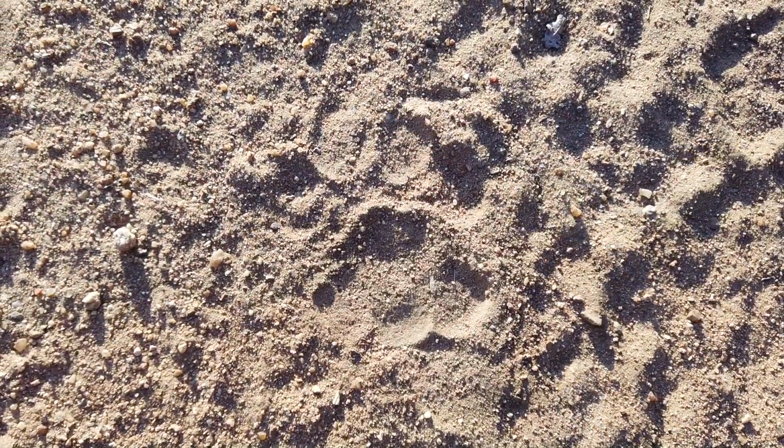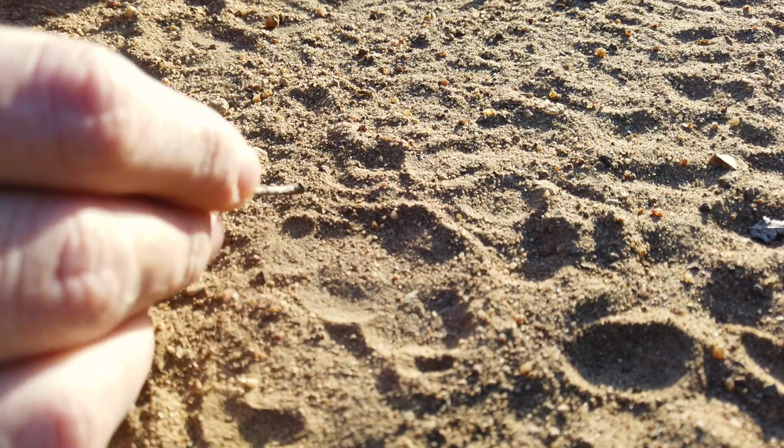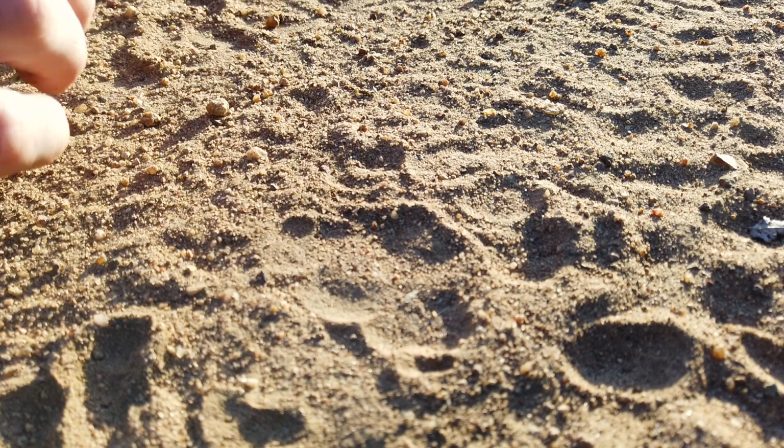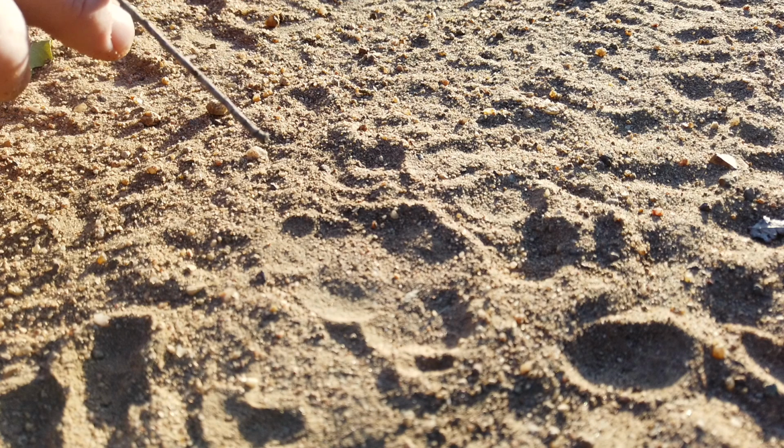Interesting tracks that I'd like to share with you all. So I'm just going to take the camera closer and we can have a look. Basically what you're looking for here is these 3 nice even lobes and 4 perfect toes. This is a big male leopard track. I'm just going to see if I can follow this and see where we get to.